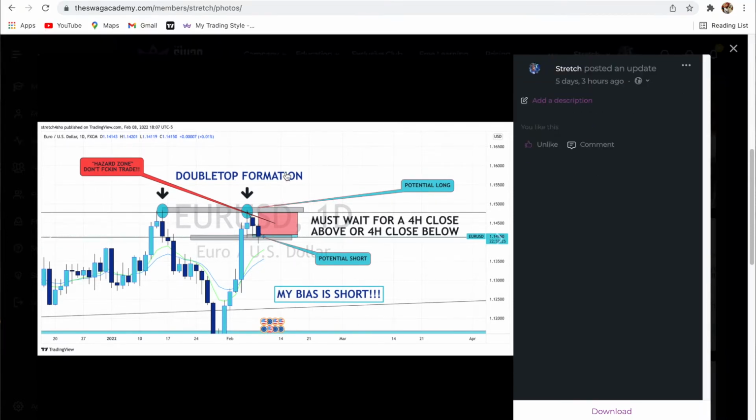So this is what I seen 5 days ago. I seen a double top formation on EURUSD. And this is what I said. I told myself that this right here is actually on the daily chart. Once price breaks this under 4 hours, I will be looking for shorts. But as long as price is within this red zone, I'm not going to be trading. And my bias was purely short, mainly because there was a double top formation.